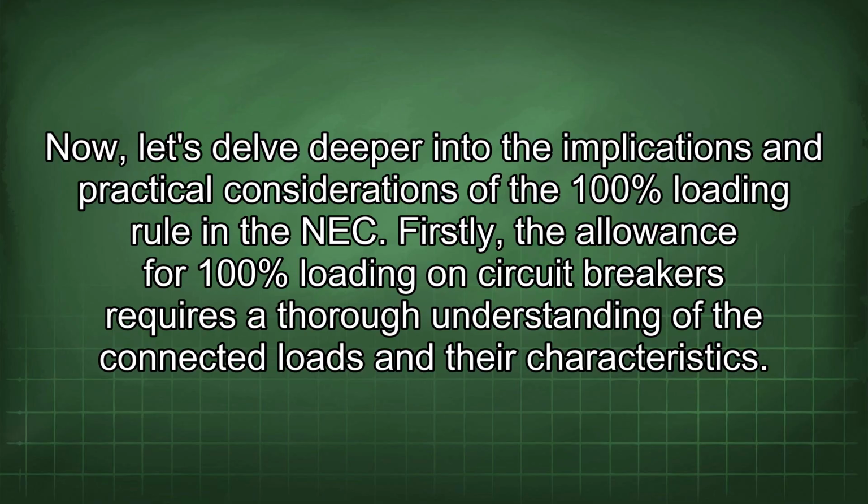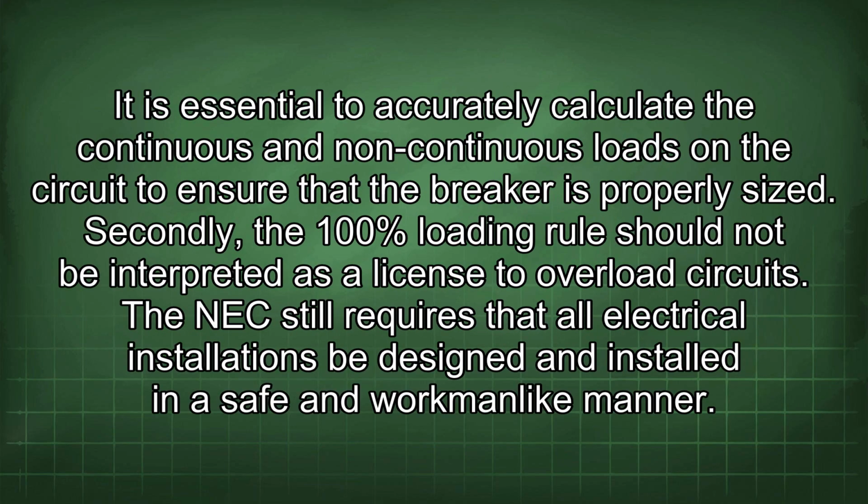Firstly, the allowance for 100% loading on circuit breakers requires a thorough understanding of the connected loads and their characteristics. It is essential to accurately calculate the continuous and non-continuous loads in the circuit to ensure that the breaker is properly sized. Secondly, the 100% loading rule should not be interpreted as a license to overload circuits.